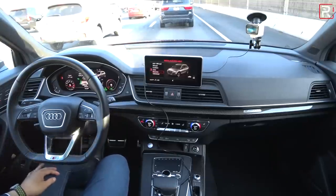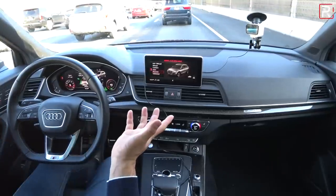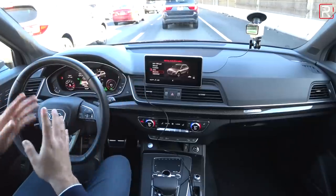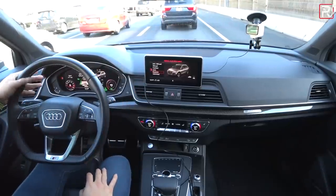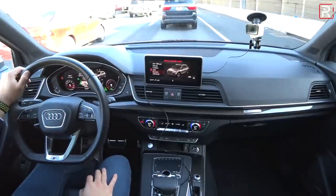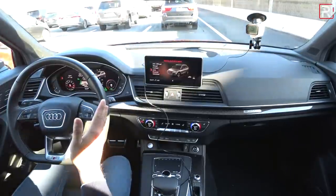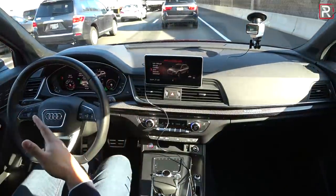So as you can see, I got caught in morning rush hour traffic here in the DC area. So I guess I can try to put the Audi traffic jam assistance to the test here. And as you can see, it basically works like every other adaptive cruise control system. The car is basically actively scanning around. It says traffic jam assistance active in the virtual cockpit display here. It's basically showing me the green lines saying that it's keeping me actively in the lane, which is basically the difference between a lot of other systems.